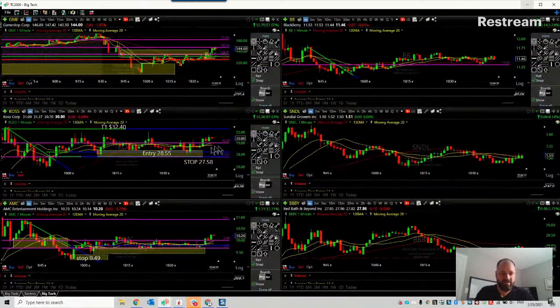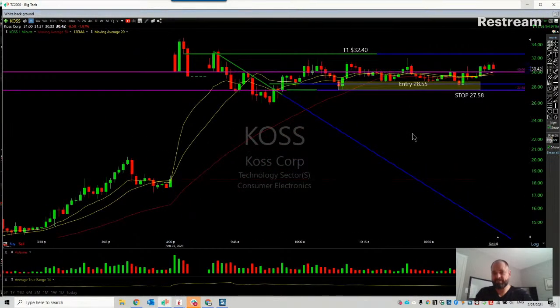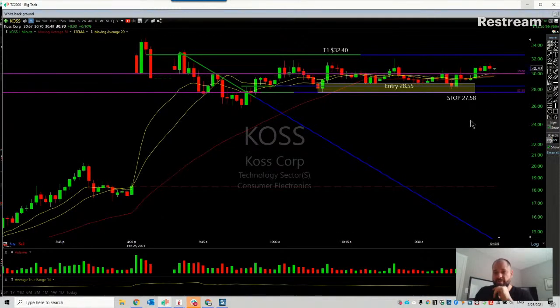Let's see if GameStop's giving the other guys some momentum here. KOSS is getting up to the top of its range. I think KOSS is back up to the top of the range here and struggling there. 28.55 is the entry, 27.58 is the stop. Again, if we can get a nice push. Hit target 1, stop loss is coming up. Stop loss can come up just below the entry, just below the $30 mark here, because we're going to have a rally base, and then if we can get the rally, let's see. GameStop might light this baby up. GameStop could light this up. It's trying.